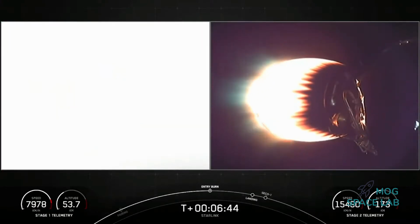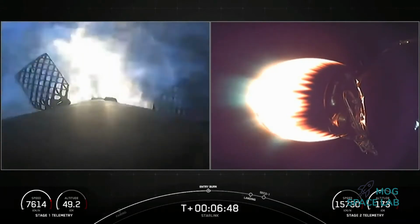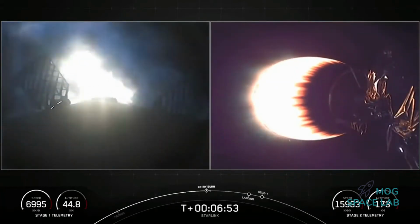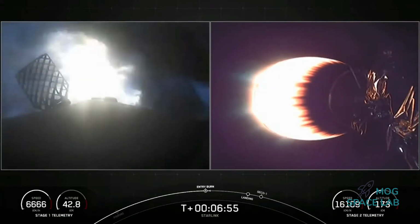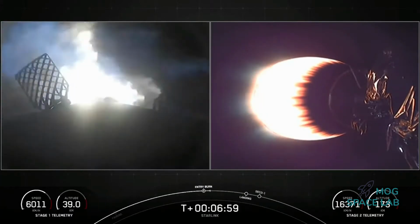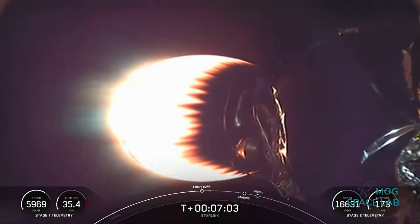Stage 1, entry burn. And you can see on your left-hand screen, the entry burn has begun as those 3 engines light up that view for us. This entry burn will last about 20 seconds long. Stage 1, entry burn shutdown. And that concludes the entry burn, and then we also got to call out that Stage 2 is still nominal.